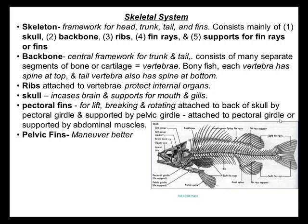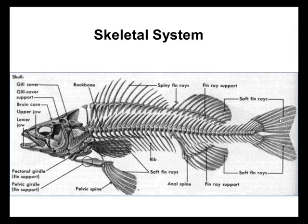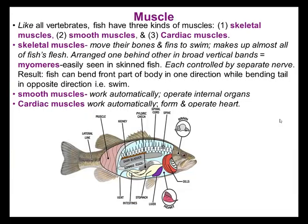The pelvic fins help the fish to maneuver better. Anal fins help with lift and maneuver. The dorsal fins are supported by bone or cartilage, and they rotate in the tissue above the backbone. It helps to stabilize the fish and keep it balanced. And then the caudal fin helps to propel the fish forward. Here's a picture of the skeletal system, and you will notice this skeletal system as you're doing your dissection.